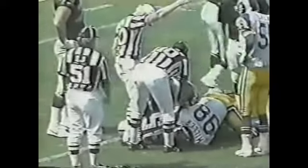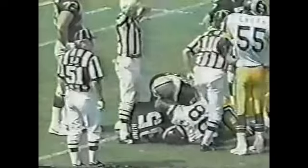Beuerlein with a fake, and down he goes. A fumble. Steve Smith going after it for the Raiders, and he recovered. Mike Wiltshire forced the fumble by Beuerlein. He got him from the blind side that time. And a big loss on the play. Very big loss, about 15 yards it appears.